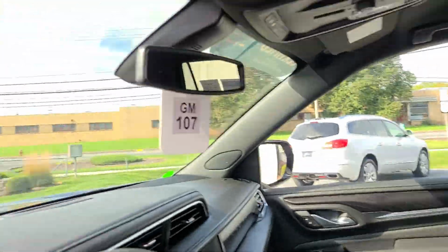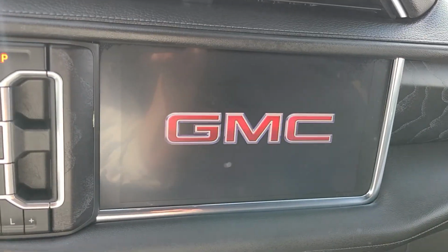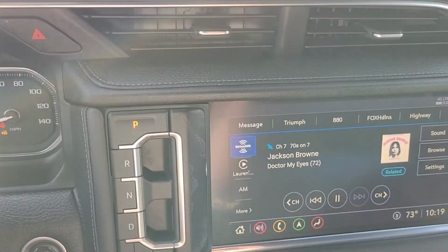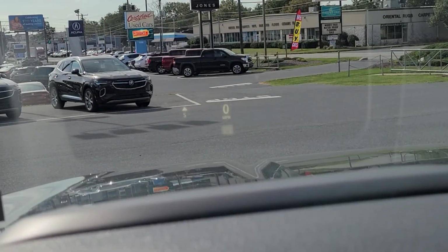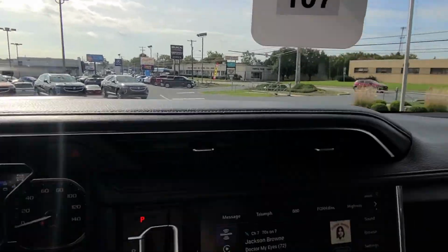The Denali screen is more integrated into the dash. It doesn't stick up like the other one did. Also, this one has the wireless charging, and I don't know if you can see it because it's a little difficult, but has a heads-up display. So that's all standard on Denalis as well.